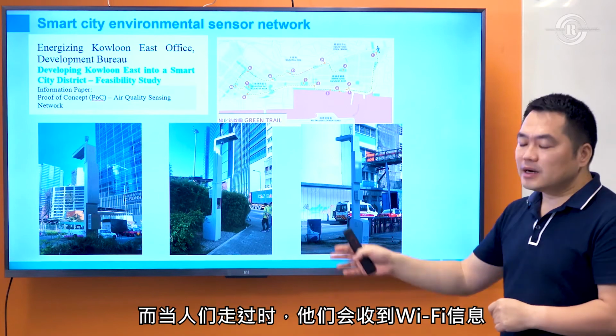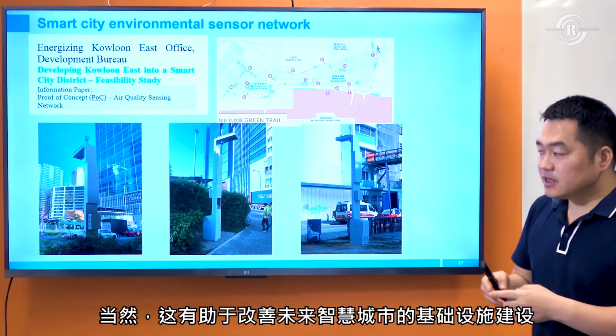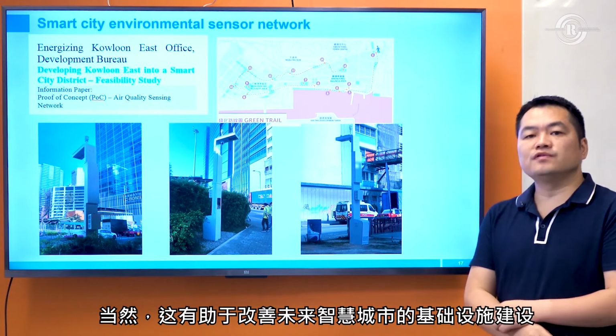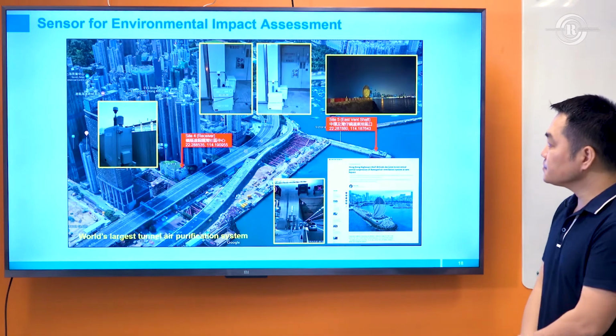And the people, when they walk by, they get Wi-Fi information, they get pushed with this air quality information. And for sure, this one can help improve the data infrastructure of the smart city for the future.